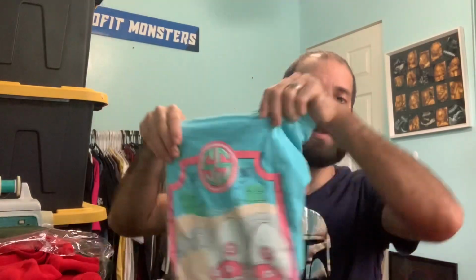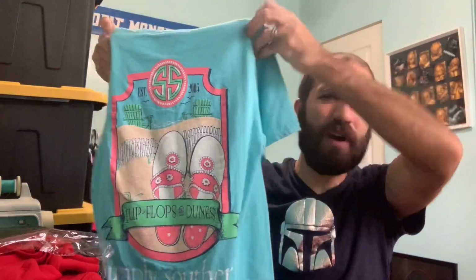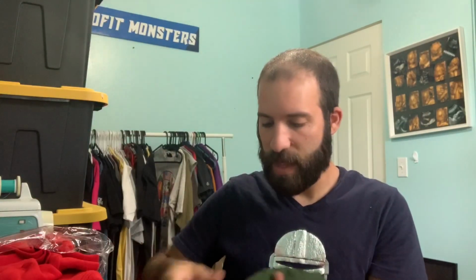I sold this Simply Southern shirt. I took an offer on this for $10. I bought it for my wife at the bins. It's a little too small for her, so I threw it up for $15, accepted an offer of $10 just to move the inventory. This was a shirt I got in a vintage mystery box, I believe.